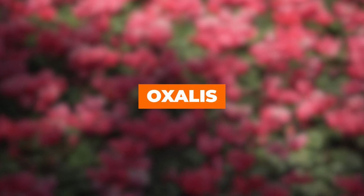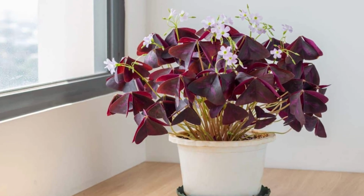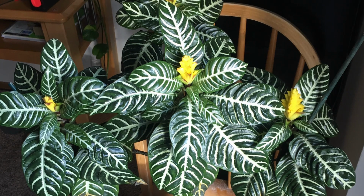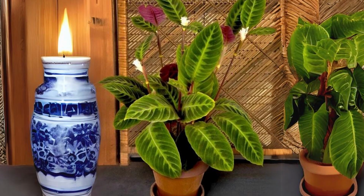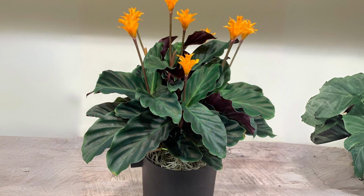The charming oxalis, adored for its butterfly-like leaves, delights with tiny trumpet-shaped flowers. The zebra plant, known for its striped leaves, can also produce bright flowers and attract the zebra long-winged butterfly. The flowering varieties of calathea, like the Calathea crocata, grow stunning flowers in a very unique shape.